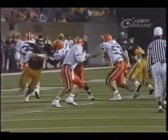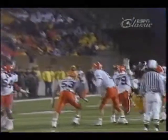Should have thrown the screen. He's looking for Daryl Johnson out of the backfield again. That's twice. They know they like to go to him. Twice they've intercepted balls thrown his direction. This time a good break on the ball by Willie Edwards, and this time down the sidelines for 6.